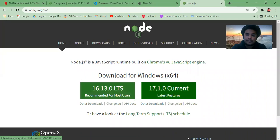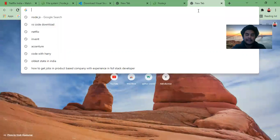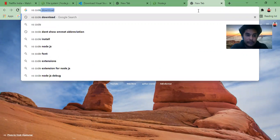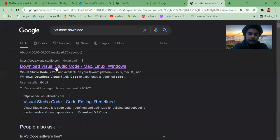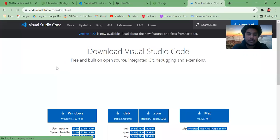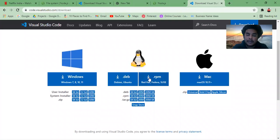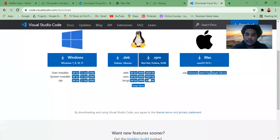After downloading this, for an IDE, which means integrated development environment, we use VS Code. This is also available for Windows, Mac, and other operating systems like Ubuntu and much more.